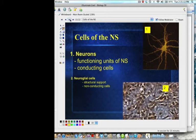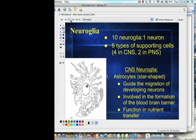Okay. Now, there are also types of cells other than the neurons that can provide structural support, but they're non-conducting cells, and they're known as neuroglial cells. Okay. Now, neuroglial cells, there tends to be lots of them, 10 of those for one neuron. There are 6 types of supporting cells, 4 types in the central nervous system and 2 in the peripheral. The central nervous system neuroglia are things like the astrocytes, and they can guide the migration of developing neurons. They're involved in the formation of the blood-brain barrier, and they function in nutrient transport or transfer.